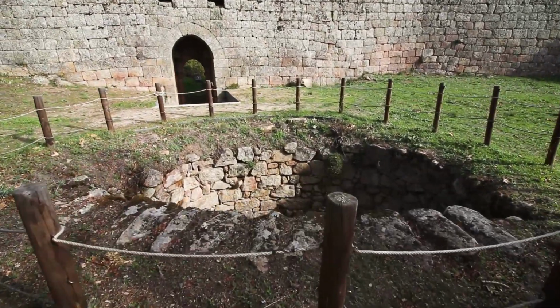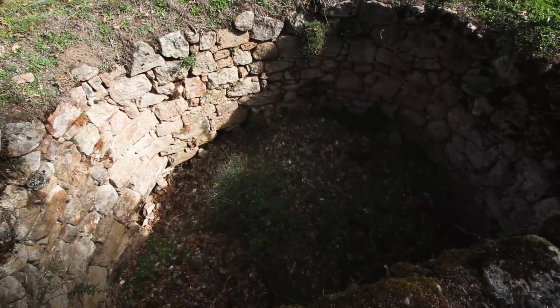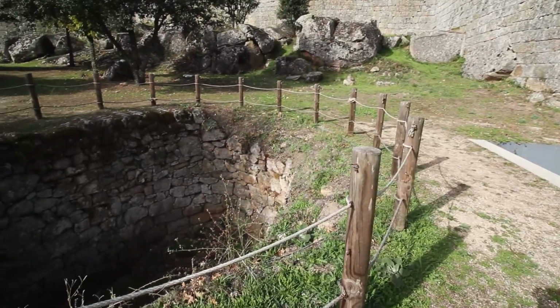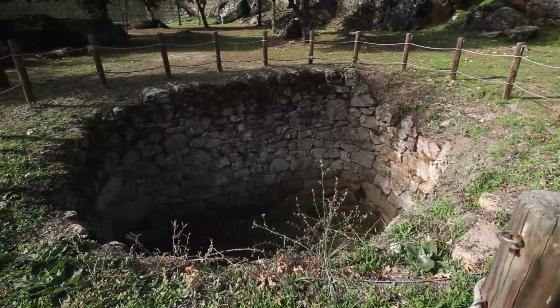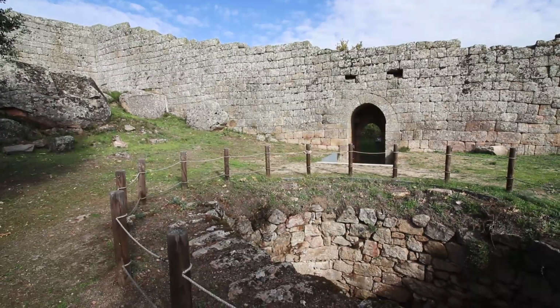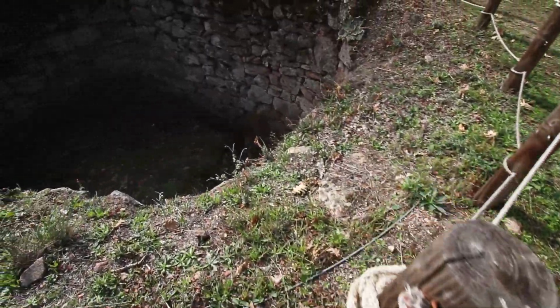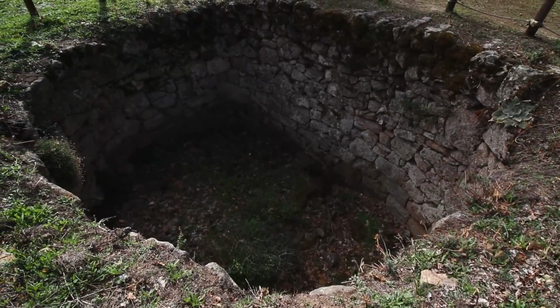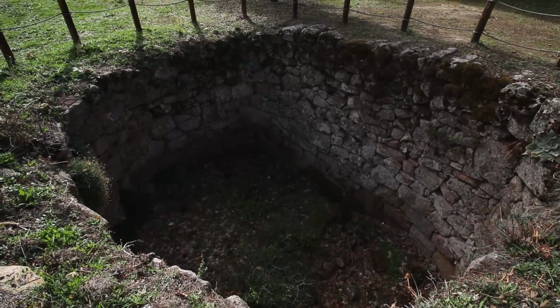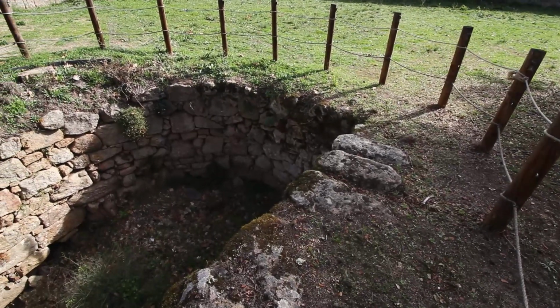Yes, this is a tunnel that goes to the river. It's a tunnel straight down that goes directly to the river, so people could get out of the castle, go to the river, grab water and come back without being seen by anyone. There's also a tunnel that connects to the village, but as you can see, it's all closed off. It's a really interesting story if you think about it, because back in the day they mined all this the way down until the river.